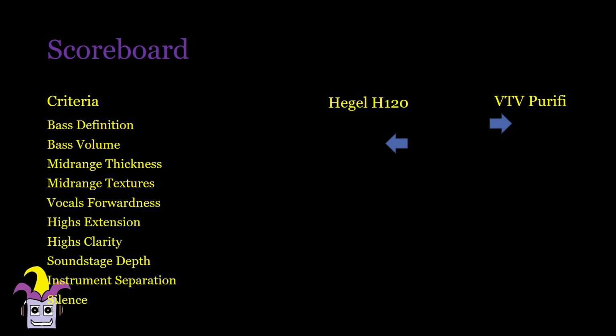Mids are slightly thicker in the Hegel and the vocals also more forward, but while piano notes and vocals are leaner in the Purifi, they somewhat have a bit more detail. The Hegel is a bit sharper and has more sparkle in the highs, but the Purifi has more clarity. Talking about soundstage, the Hegel provides more depth and width, and while I can easily outline sounds with the Purifi, the Hegel is able to do this with more distance.